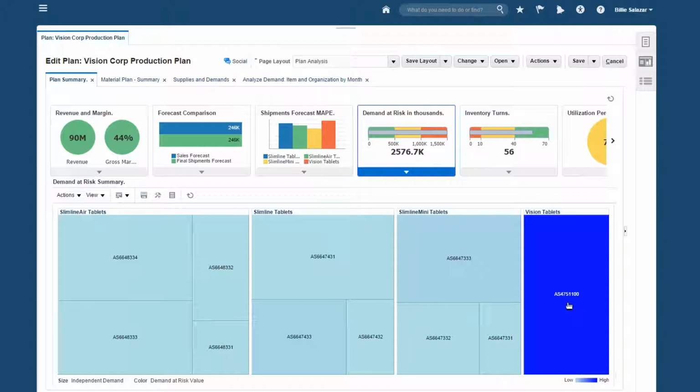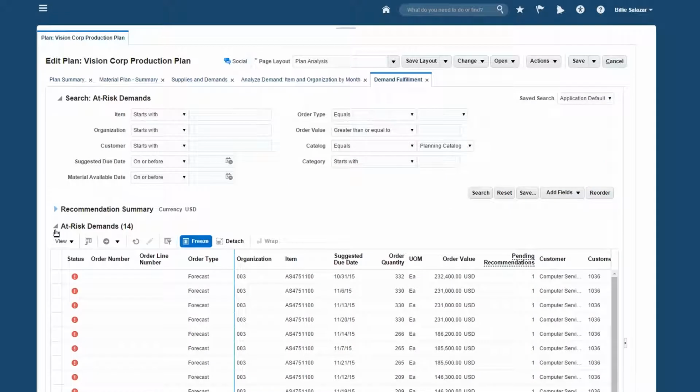We have new improved ways now to analyze alerts for problem areas. Heat maps are an easy and informative way to drive attention and set priority. I can see here that this highly visual blue SKU under the Vision tablets is causing the problem. So I can once again select that and drill down into my demand fulfillment screen. And here I can see the details of the forecast that are at risk.